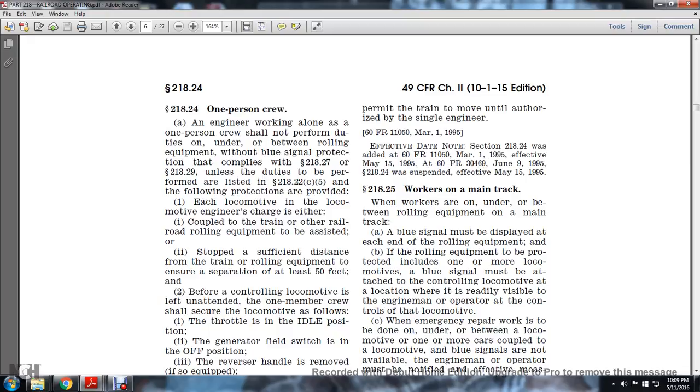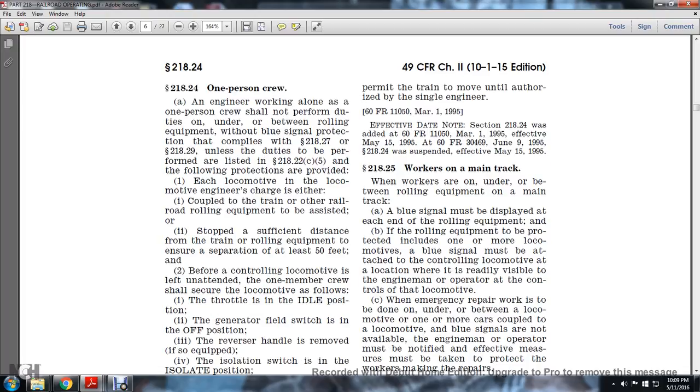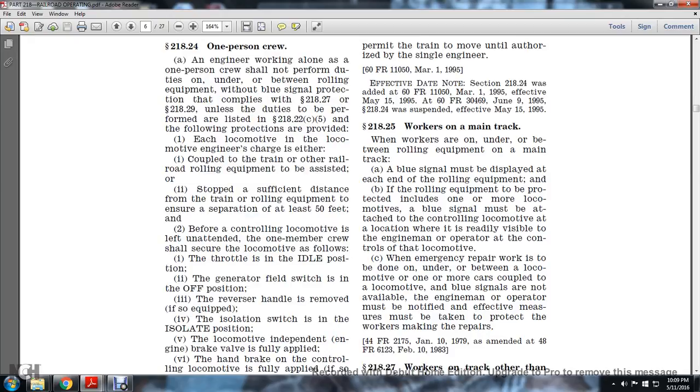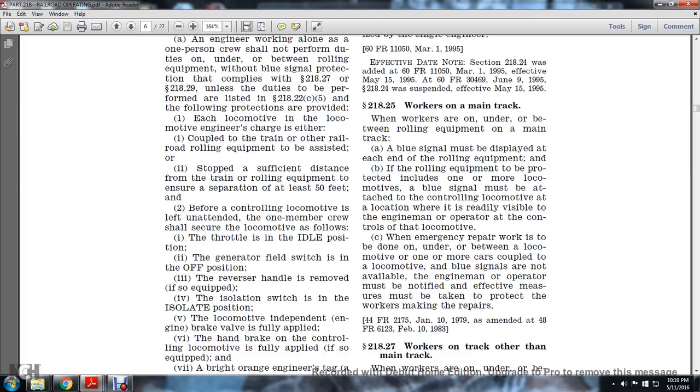Each of the locomotives in the engineer's charge is either coupled to the train other than railroad rolling equipment to be assisted, or stopped a sufficient distance from the train or rolling equipment to ensure a separation of at least 50 feet. Before an uncontrolling locomotive is left unattended, the crew shall secure the locomotive as follows. The throttle is in an idle position and the generator field switch is in an off position. The reverse handle is removed, if so equipped. The isolation switch is in the isolation position. The locomotive independent or engine brake valve is fully applied. The handbrake of the controlling locomotive is fully applied, if so equipped.